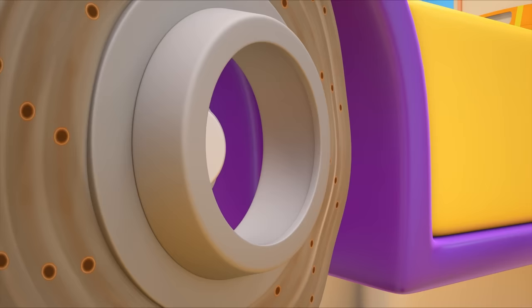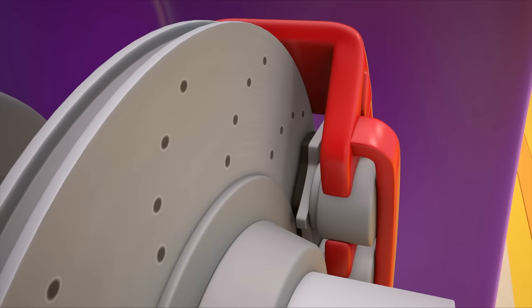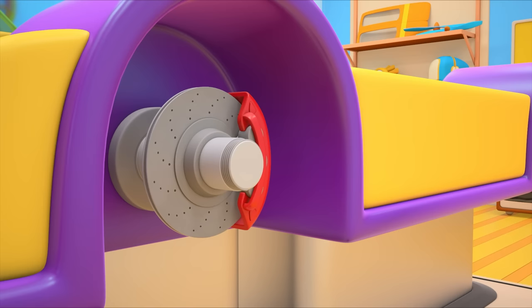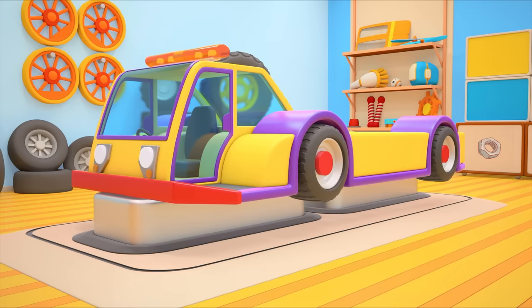Let's put a new disc in and see how it's working. If we press on the brakes, the pads press on the disc, and the disc stops turning. Let's set the wheel back in place. The job is done. The tug can get to the airport now.